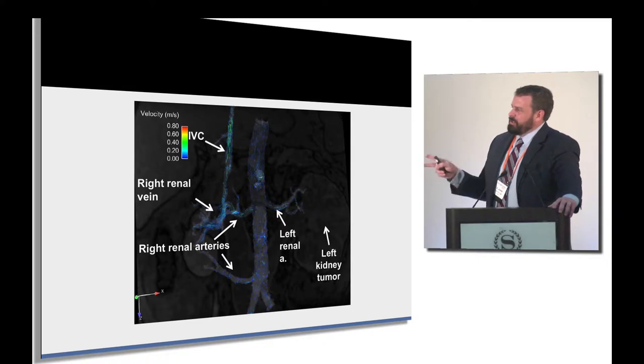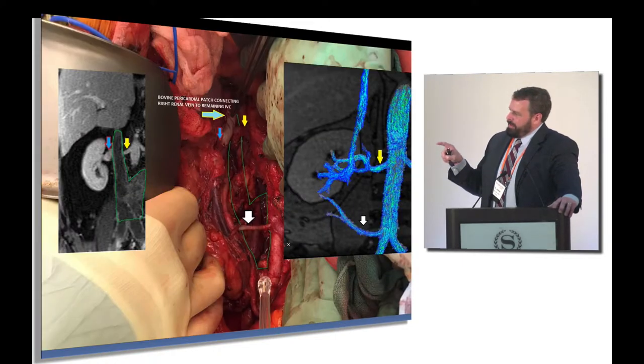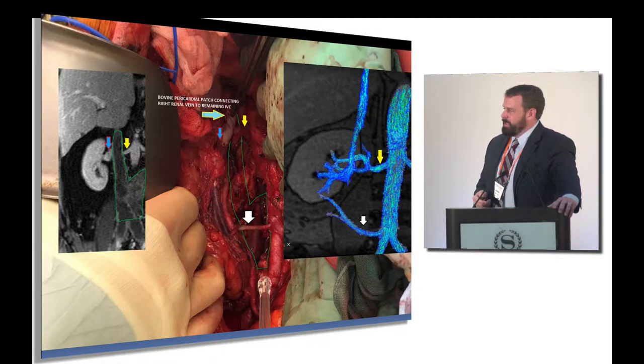What we're showing, and you can just leave it on this, you can show the arterial blood flow, and this guy actually did have a duplicated renal artery. The area that's highlighted in green was the inferior vena cava that we actually completely removed and then put a bovine pericardial graft that's going back up to his inferior vena cava, connecting it to the rest of his circulation, and we removed out all that area of his tumor. And he's doing well about 6 months after surgery. But it really highlights the advantages of having these techniques preoperatively.